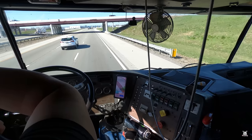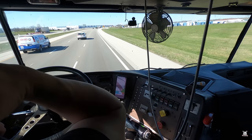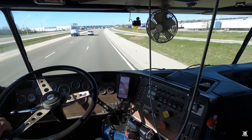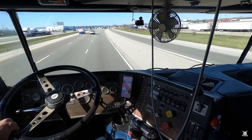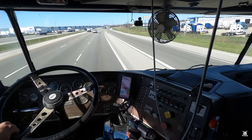They're building another large truck stop over there too. I'll tell you what though, they have been building a lot more truck stops in the last handful of years. And that's good, because the parking situation is getting real bad.